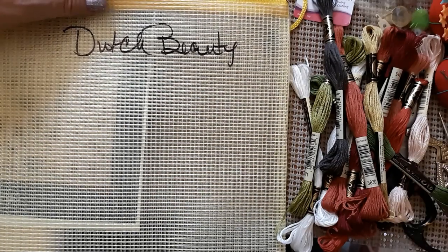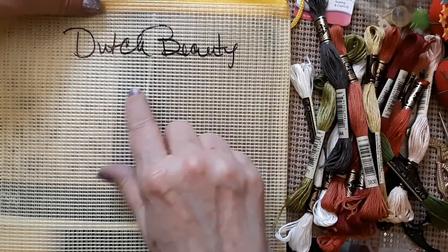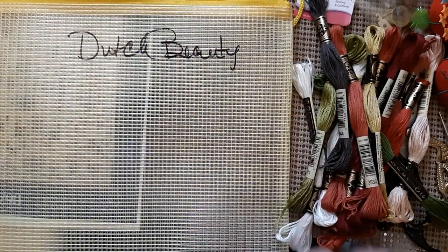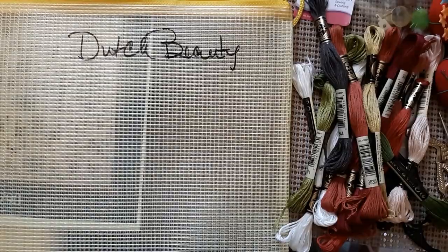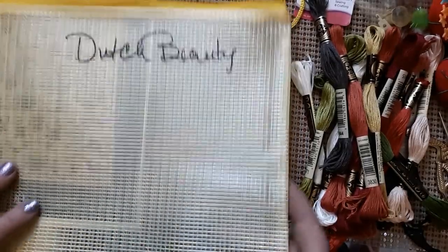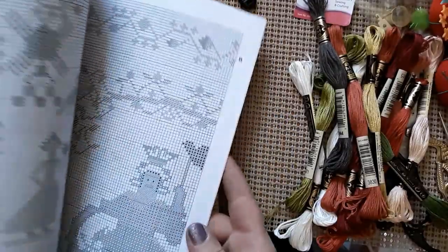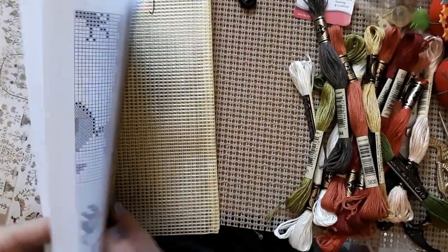We'll call it a magic marker. I can't even think what I'm trying to say. And it'll come right off with alcohol, you know, if I want to use it for something else, but we'll be working on this for quite some time. I'm sure of it. But it has a nice black and white pattern, real big, easy to see.